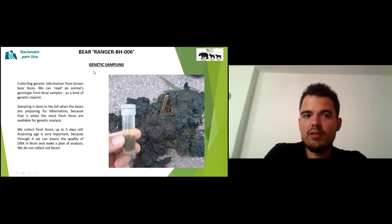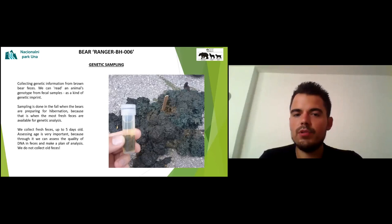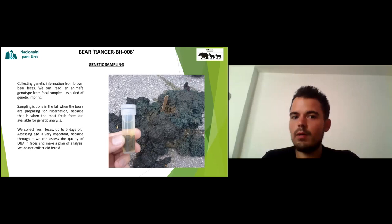When we collect genetic samples, feces samples, we are doing that in the period when the bears are preparing for hibernation, because that is when the most fresh feces are available for genetic analysis. And we do not collect the old feces, we only collect feces that is 5 days old at the most.